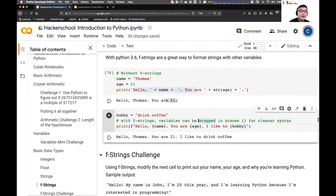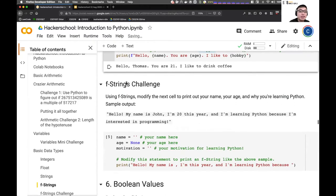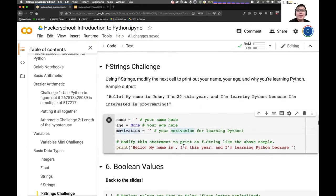So the next thing we're going to move on to is the F strings challenge. Go back to your Colab notebook, and we can try to turn this statement that doesn't have F string into an F string statement. When you guys are able to do this, just put yes in the participant panel.